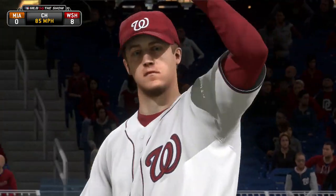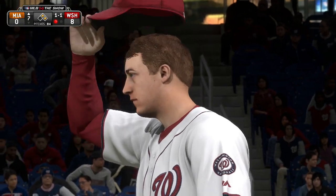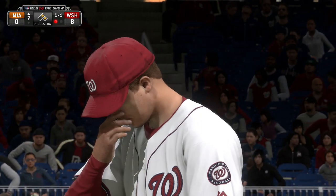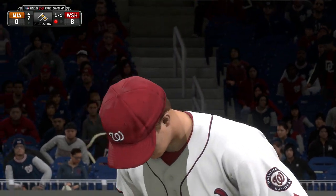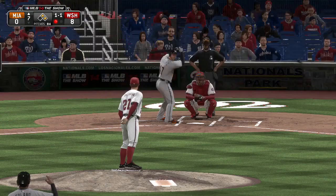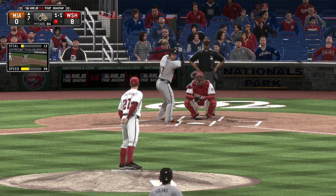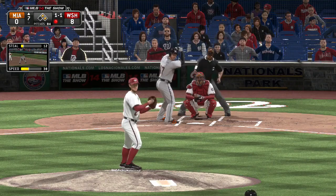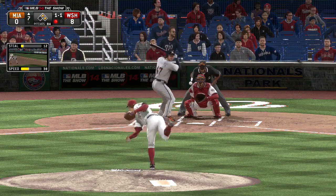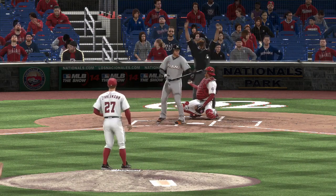Sets the target low here, and it misses 1-1. Yeah, curveball, then changeup here on the first couple pitches. Now might be the time to see him run that fastball in on his hands. Maybe try and get this guy to pop something up. Hey, double him up. Fouled back.